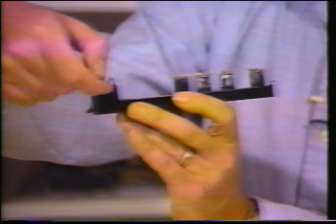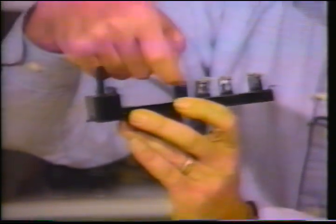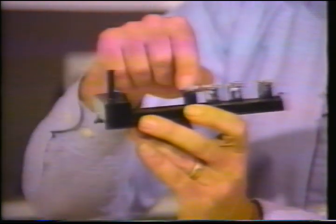Now, the top level of the alcohol inside here has to be below the level of the wick tube, the top of the wick tube. If it's not, if you fill this tank up higher than the wick tube, all the alcohol will come out the wicks and pool over everything, and you're on fire once again.